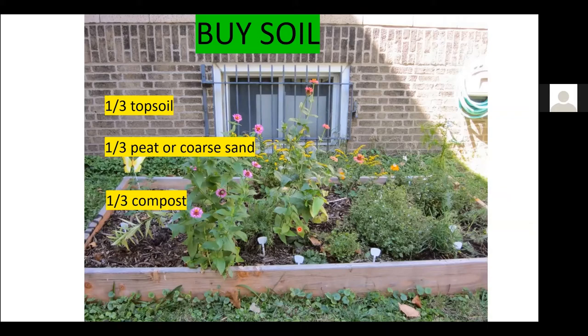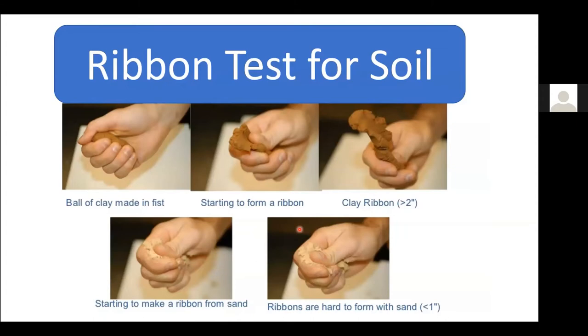Now, if you're using the soil you have, you want to make sure it's adequate. So the native plants that you're going to be using are really very good in all sorts of soil, but they can only withstand so much. So you can't have perfectly clay soil. So this is a lump of clay. If you squeeze a lump of clay, you can make a ribbon out of it as you squeeze the water out of it. And if you can make that ribbon 2 inches long or longer, it's too much clay.